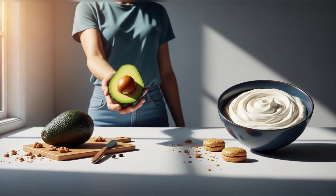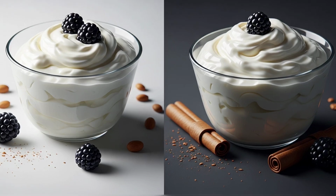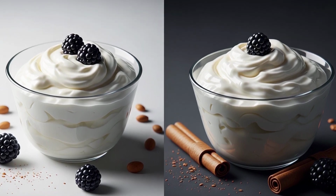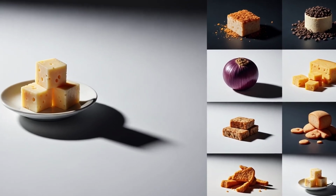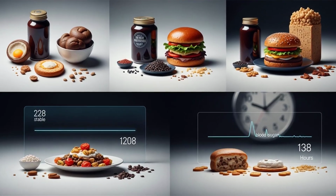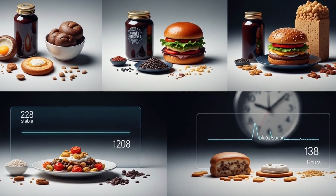So, what's the solution? Stop being afraid of dietary fats. Choose natural, full-fat dairy products. Think cottage cheese or farmer's cheese, and plain, unsweetened Greek yogurt. Yes, they might be higher in calories, but they are far more filling and beneficial. A small serving of these foods will satisfy your hunger for hours and won't cause that sharp sugar spike.